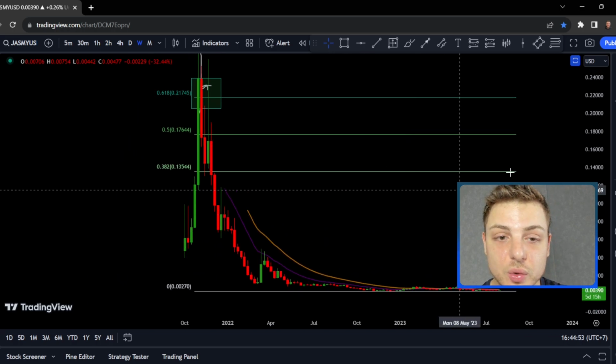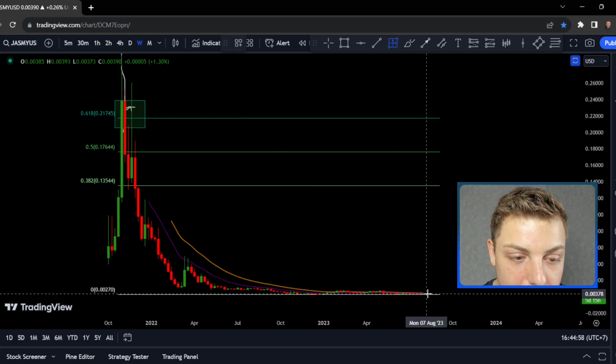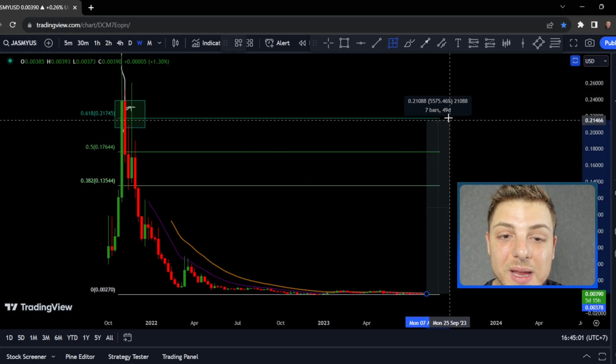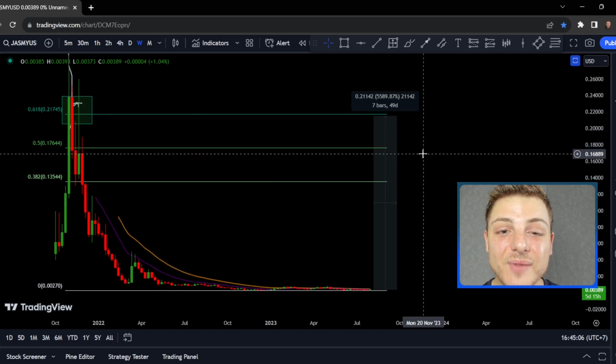If we now scroll out and we look at this 0.618 level, and we look at our current price point right here, through this area here, we can see that the potential on this trade is 5,589%. So absolutely massive profit potential on Jasmycoin if you can set the trade up correctly. Obviously, with this particular trade being Jasmycoin, in my trading course I am only teaching to risk between 1 to 3% of your entire trading portfolio maximum on any single trade.